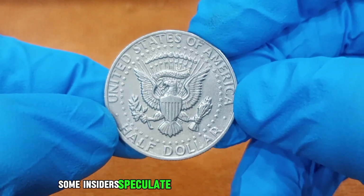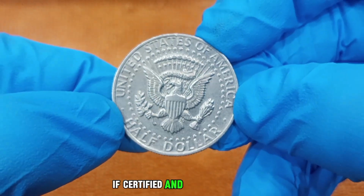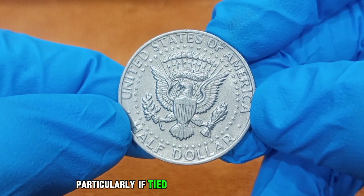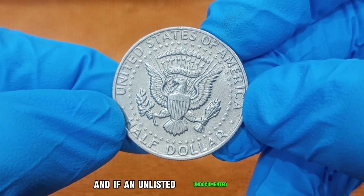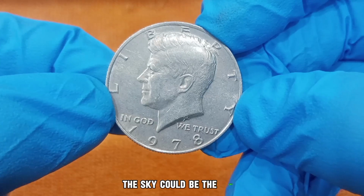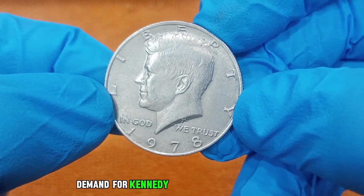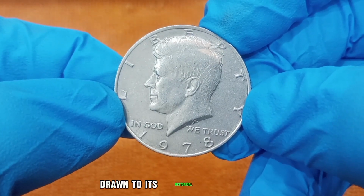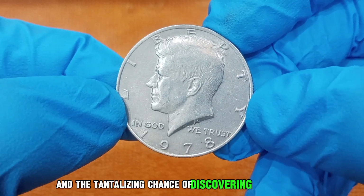Some insiders speculate that an extremely rare proof-like strike from a polished die, if certified and marketed well, could hit $10,000 or more, particularly if tied to a significant collector auction or patriotic theme. And if an unlisted, undocumented error or variation were found and authenticated, the sky could be the limit. Six-figure sales aren't unheard of in the right market. Demand for Kennedy half-dollars is reigniting, especially with younger collectors drawn to its historical significance, dramatic visuals, and the tantalizing chance of discovering a hidden gem.